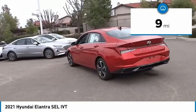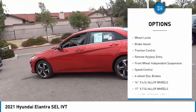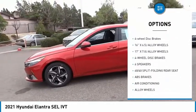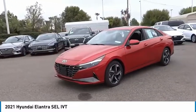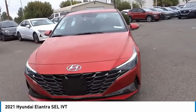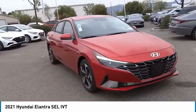Here are some of this vehicle's great options: electronic parking brake, electronic stability control, alloy wheels, wheel locks, brake assist, traction control, remote keyless entry, front wheel independent suspension, speed control, four-wheel disc brakes. Drive away with a great deal on this vehicle. Call or stop in today.